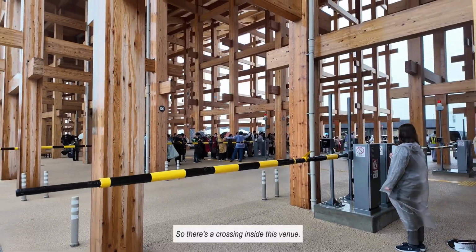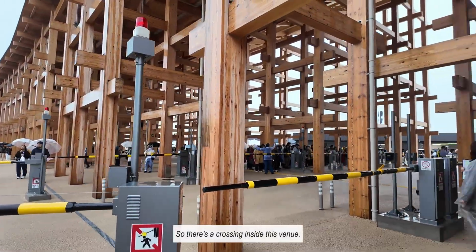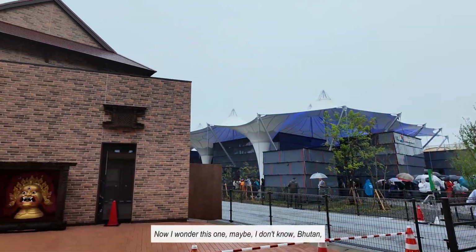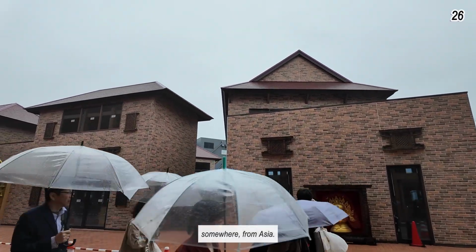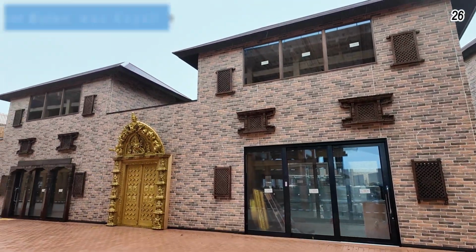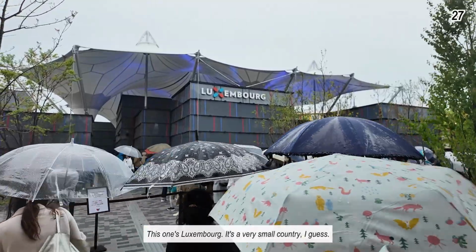Oh, so there's, how do you say it, crossing inside this venue. Wow. I see. Now I wonder about this one, maybe Bhutan, somewhere from Asia. I think it's still under construction, I guess. This one's Luxembourg. It's a very small country, I guess.